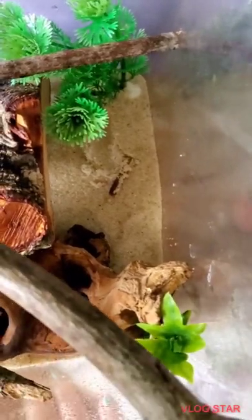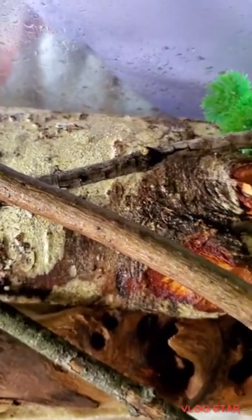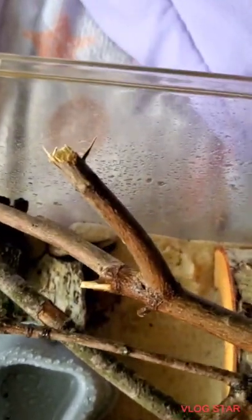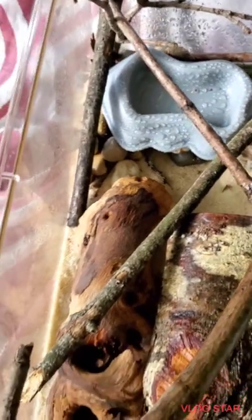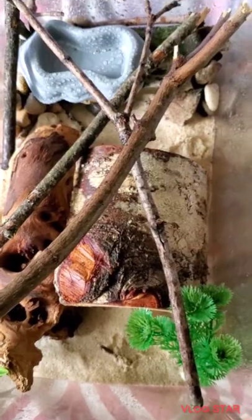Okay, so she must have burrowed down underneath. Well, I guess I'll have to wait for her to come out. That sucks. I was hoping she would come out. But yeah, this is the inside of Izzy's cage.